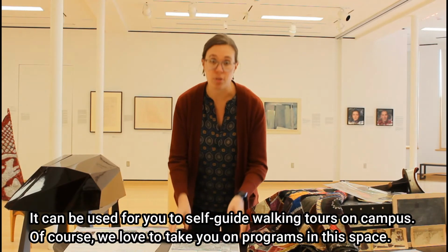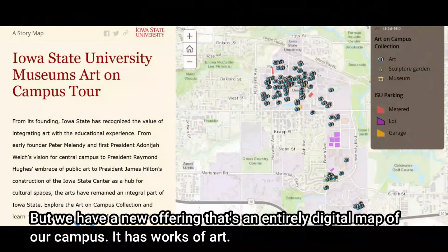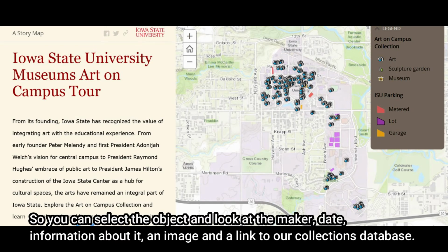Of course, we love to take you on programs in this space, but we have a new offering that's an entirely digital map of our campus that has works of art. So it's a kind of an interactive digital map of the Art on Campus collection with just about the same objects on there. So you can select the object, look at the maker, date, information about it, have an image, and then also a link to our collection database.